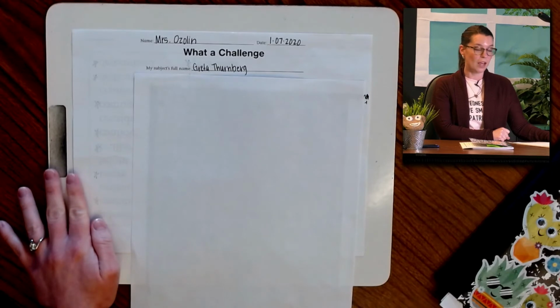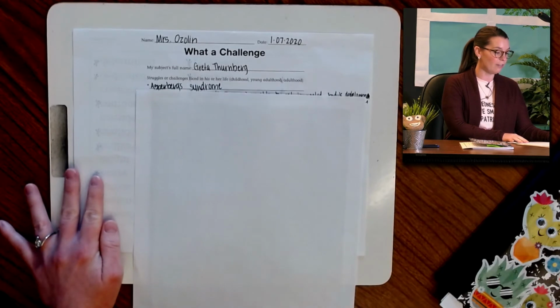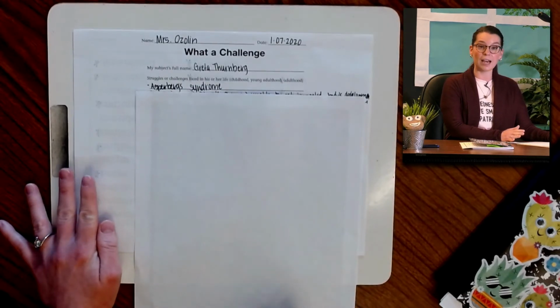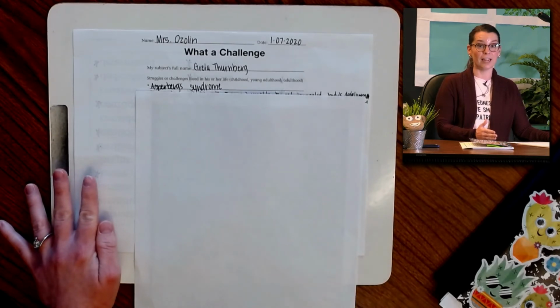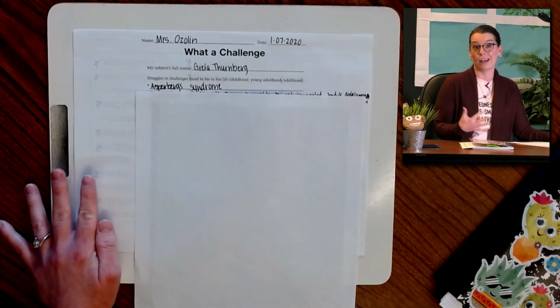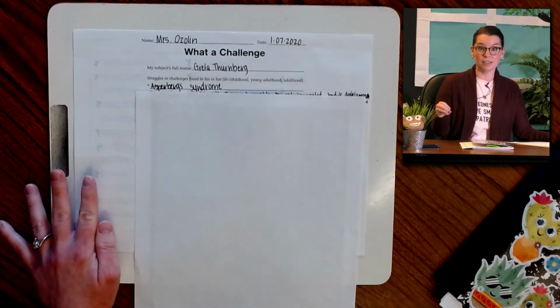My subject's full name is Greta Thunberg. And I did some research, and I learned that some of the struggles or challenges faced in her life is that she was diagnosed with Asperger's syndrome, which is a form of autism, which means that Greta's brain processes information and emotion in a way that's different than what we call a neurotypical brain, which is like how my brain processes information and emotion. So she has had to learn how everyone else's brain works and how her brain works so that she can function in the world.